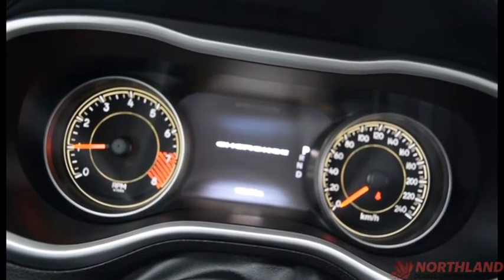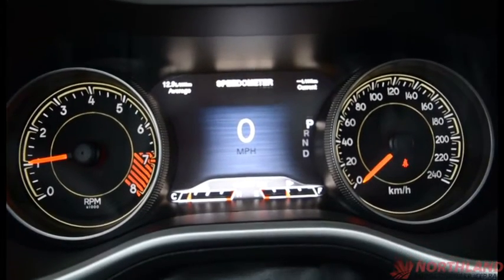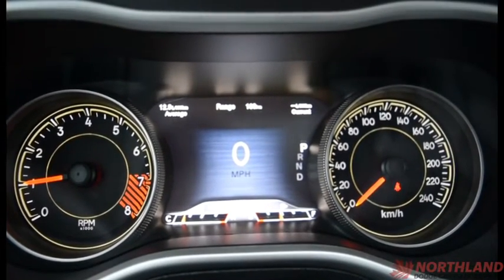In the center here, we do have our speedometer and our odometer, as well as our fuel gauge and our oil temperature. Now in the center there, it does say our speedometer, also our range and how many kilometers it does have, and all that.